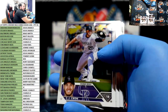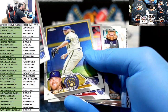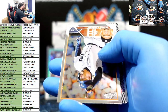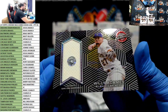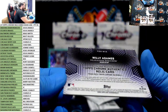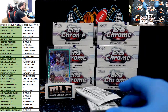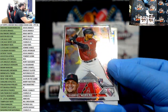Come on, where's the fire in this box? Come alive, baby. Vaughn Grissom. J-Rod. Big Willie for the Brewers. Authenticated game used memorabilia. Topps Chrome Authentics. Bradley Zimmer with the Brew Crew. Josh Young.